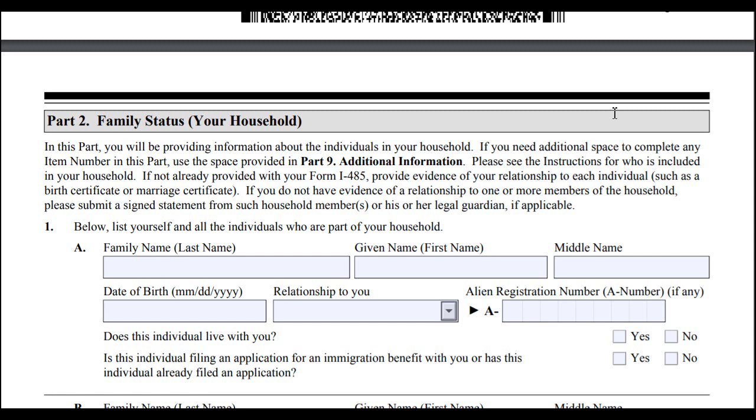Many people are not affected by public charge rules, including people applying for other types of immigration status, most current permanent residents, and people who do not apply for any immigration benefits.